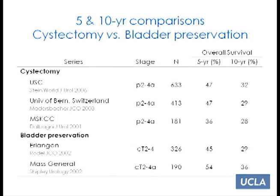Looking at other series that now not only have 5-year but have longer 10-year comparisons between surgery and bladder preservation. We'll have the surgical series here, the bladder preservation chemo-radiation here, the stage that they were at, the number of patients in these series. And again, you look at the 5-year overall survival, about 40 to 45%. Same with the chemo-radiation. 10-year survival, about 30%. So if you're just looking at the survival, the data tells us surgery or chemoradiation, same survival rate.